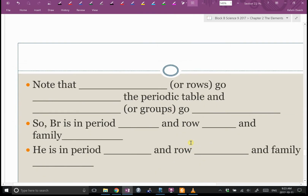Things to notice. So the columns we call families. That's the vertical part. The rows we call periods. That's why it's called the periodic table. So notice that periods, or rows, go horizontally or across. That's probably a better word for you folks. Horizontally is a big word. Across the periodic table. You can put horizontally in there too if you want. And families, or groups, go up and down, vertically.